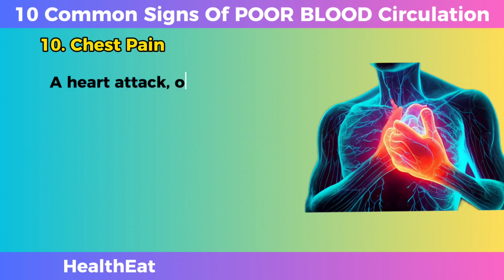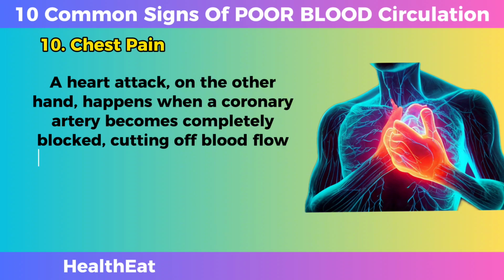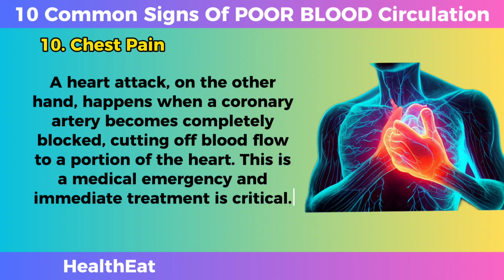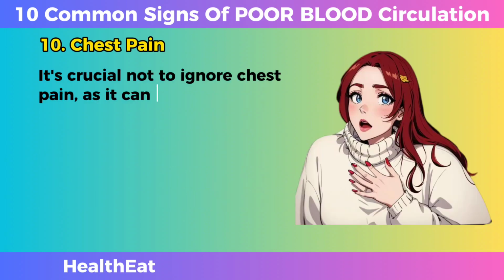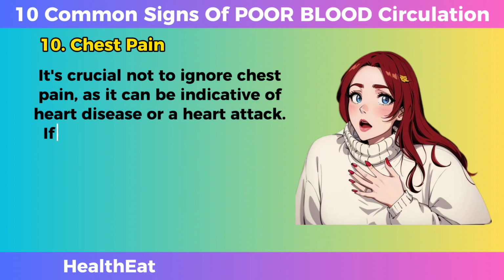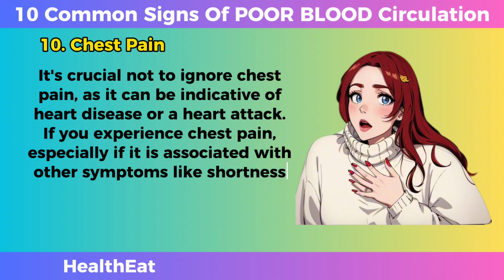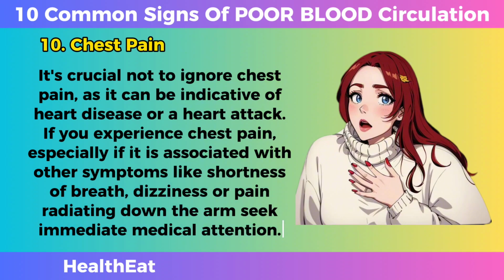A heart attack, on the other hand, happens when a coronary artery becomes completely blocked, cutting off blood flow to a portion of the heart. This is a medical emergency, and immediate treatment is critical. It's crucial not to ignore chest pain, as it can be indicative of heart disease or a heart attack. If you experience chest pain, especially if it is associated with other symptoms like shortness of breath, dizziness, or pain radiating down the arm, seek immediate medical attention.